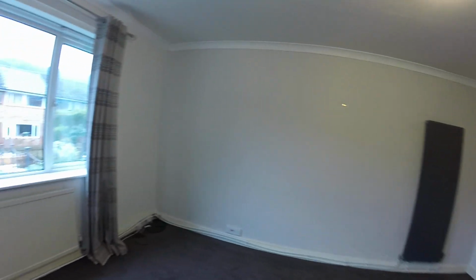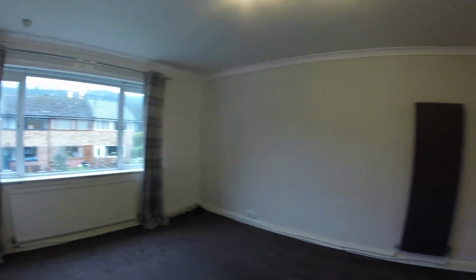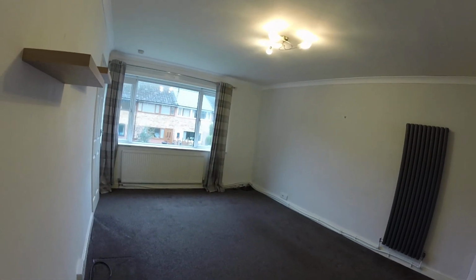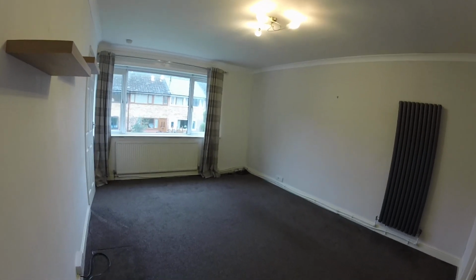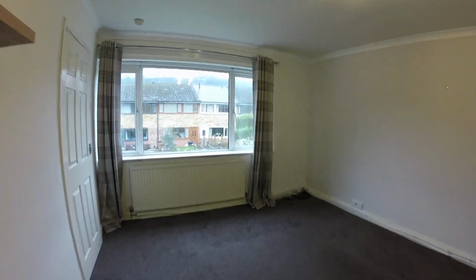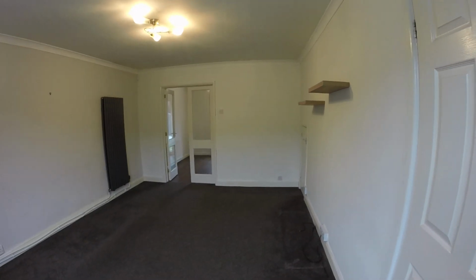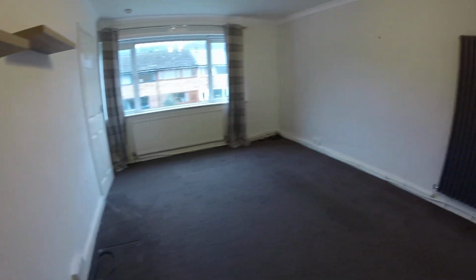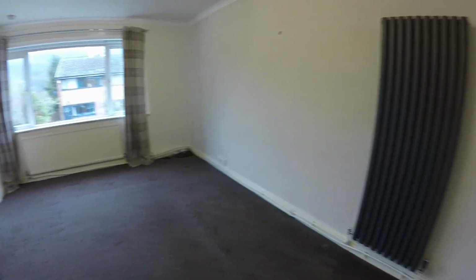With it being a relatively modern property, you've got gas central heating and double glazing throughout, and it is offered unfurnished. I would mention the GoPro does make rooms look smaller than what they are, but this is a good sized living room. Under here, I notice you've got the electric meter, so you've got a bit of storage under there as well. Got a couple of radiators in here, which is nice, keep it nice and toasty.